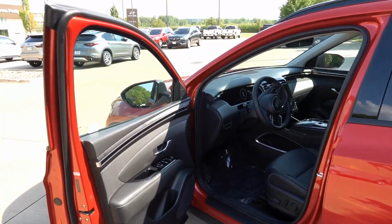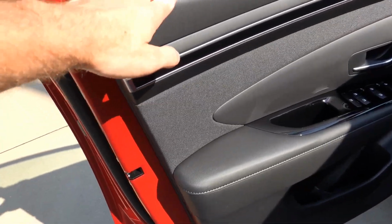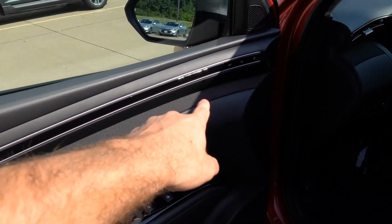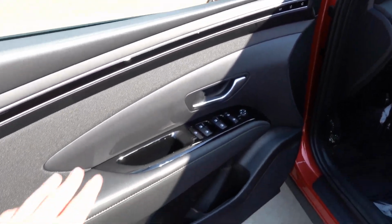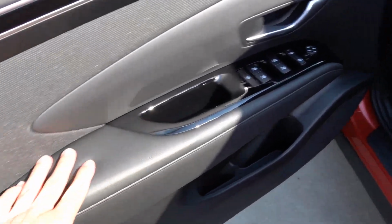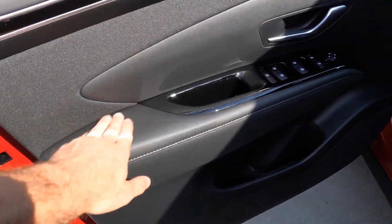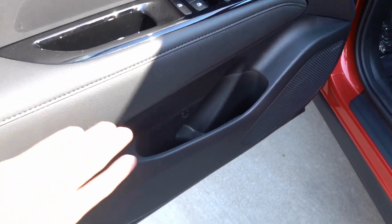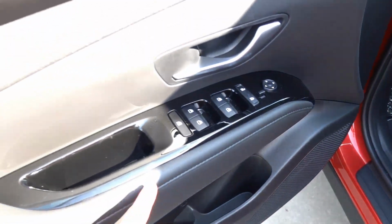Once again, this has the black leather interior. So starting out here on the door, you do have soft touch materials up here on top. You have some gloss black accenting that runs into your memory driver's seat. It is two-person memory. Some more gloss black trim around the door handle pull. Very nice leather stitch, soft touch padding, and some cloth material on the back side of the door. You do have quite a bit of storage space in the lower door panel, along with your Bose premium audio system. Power windows, mirrors, locks.